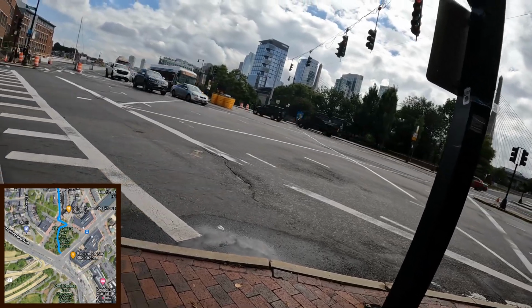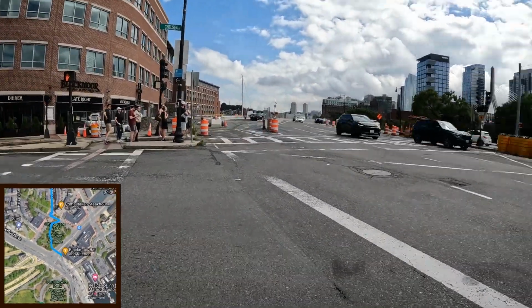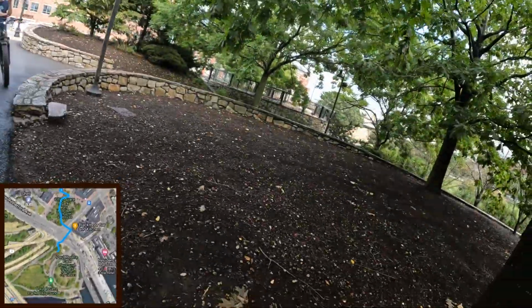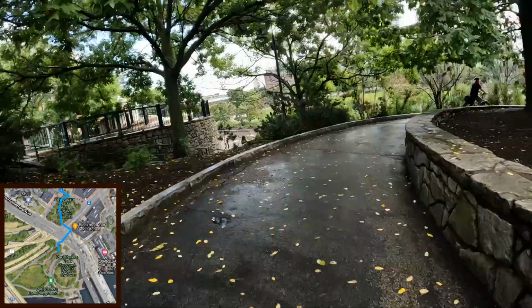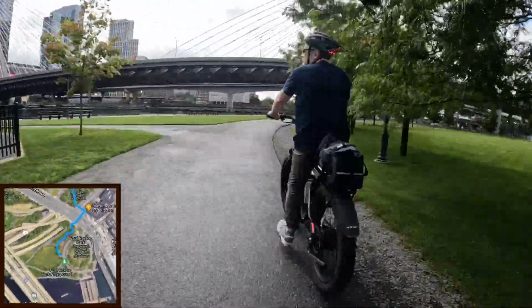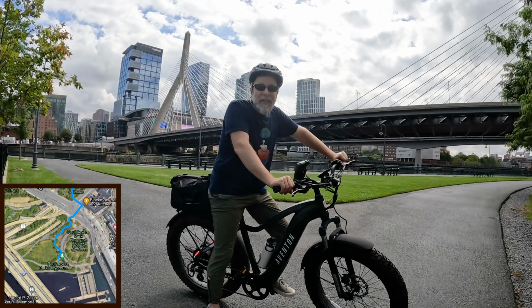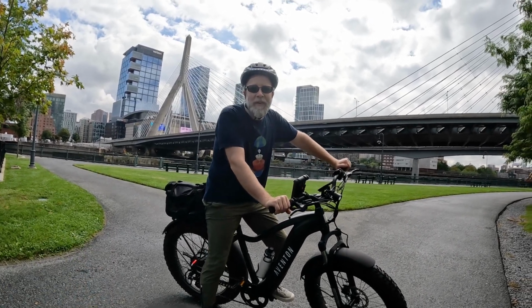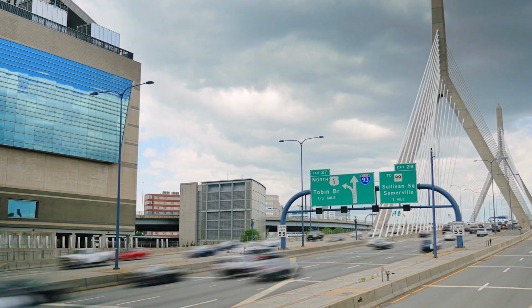So here we're going to be cutting across New Rutherford Way. We're basically trying to get to Paul Revere Park on the other side. And Paul Revere Park is interesting in that there's a road that actually cuts under New Rutherford Way. Yeah, we take that on another episode. As a Bostonian, being able to get to see the Zakim Bridge from this angle is kind of unique. Normally you're on the bridge. Here we are underneath it.